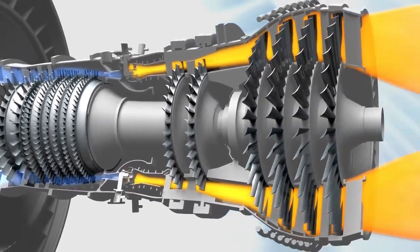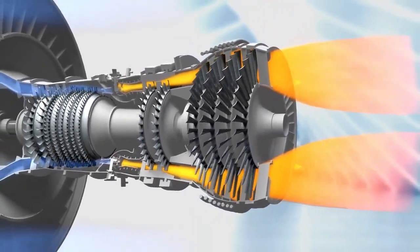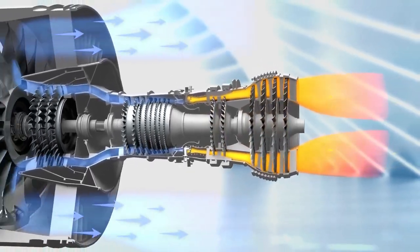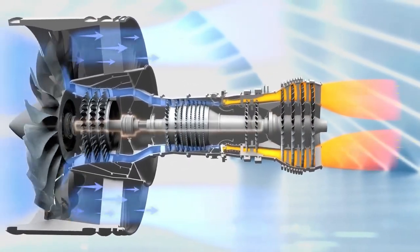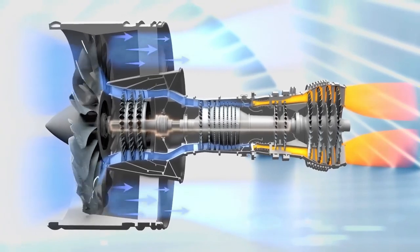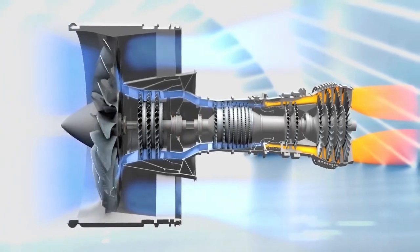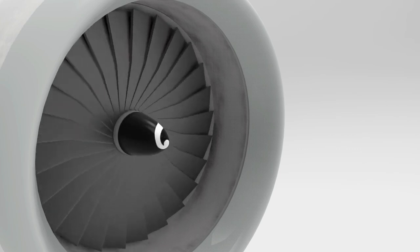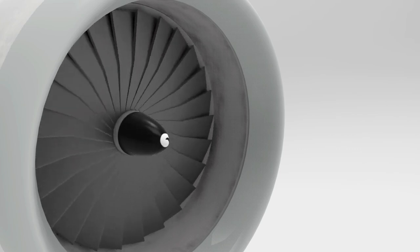Jet engines work by compressing air and then mixing it with fuel, which is burned to produce high-velocity exhaust gases that exit the back of the engine, creating forward thrust. In contrast, piston engines work by using a series of pistons to compress fuel and air mixture, which is then ignited to drive the pistons and turn a propeller.